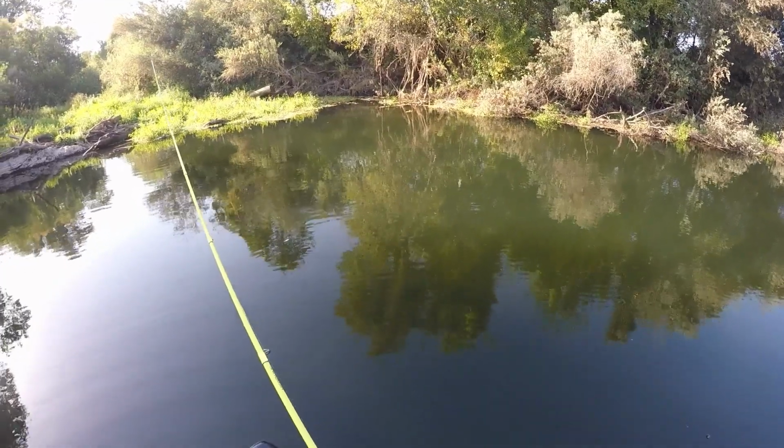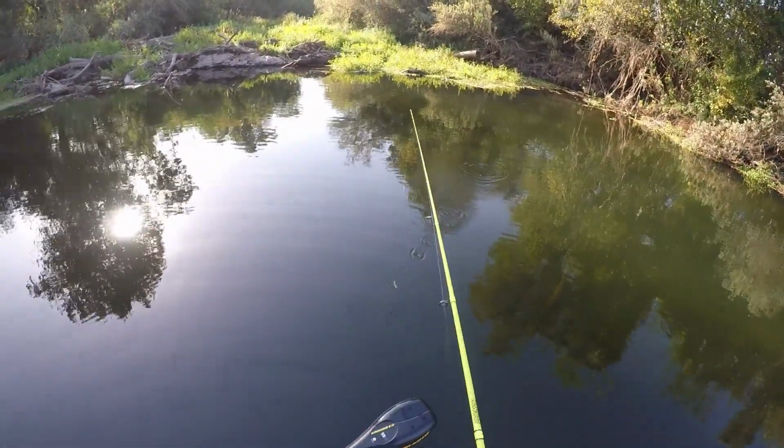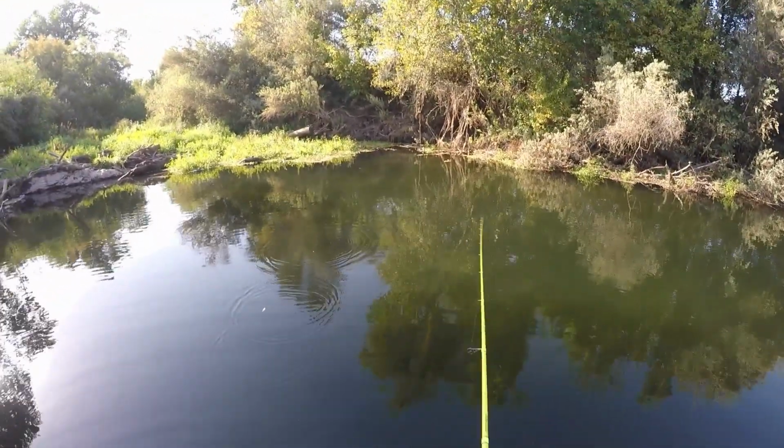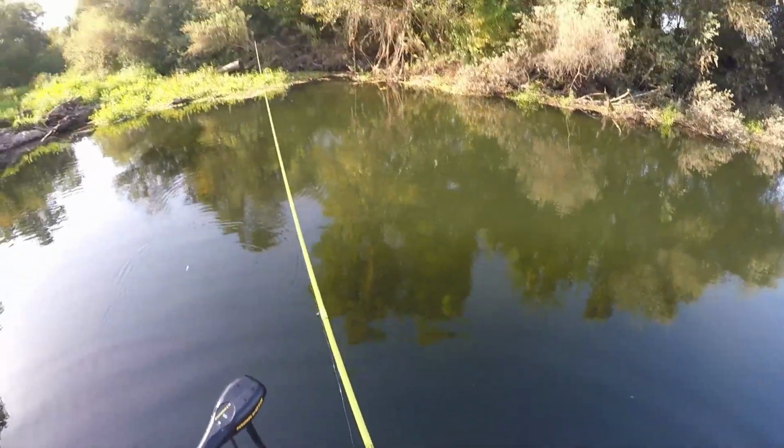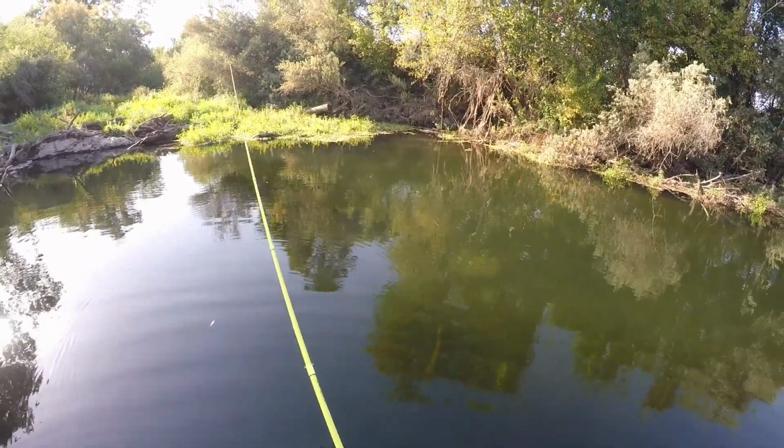Oh my God. Got him. Oh, he came off, dude. That was a big one. That was a 2 pounder. He came out, just completely followed it out, barely even ate it. I thought he had it.